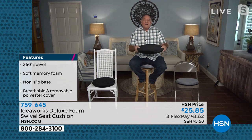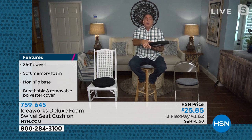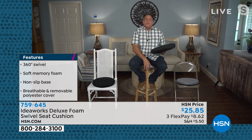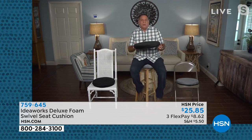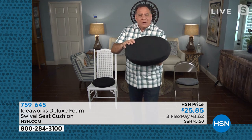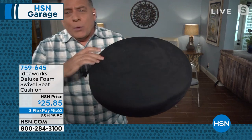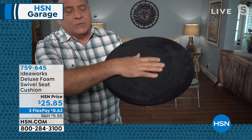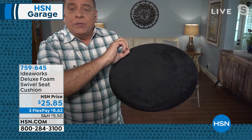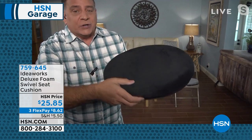The memory foam on this is so cushy, Ty. It feels so good. Ordinarily I can sit in a bar stool for only so long, but when I put my swivel seat on there, it feels absolutely remarkable. If I want to show you real quick, I'm just going to walk up a little bit closer so you can see this. First of all, the surface of this is wonderfully soft. And this is all washable. You can just pull this whole top off and wash it.